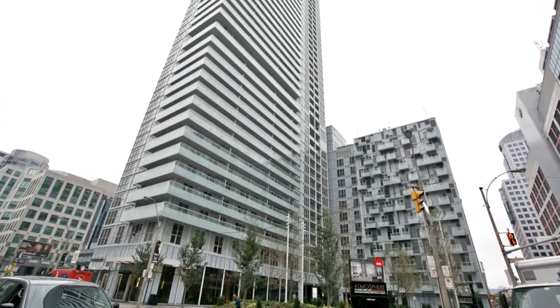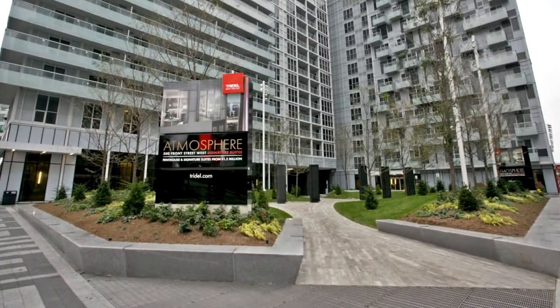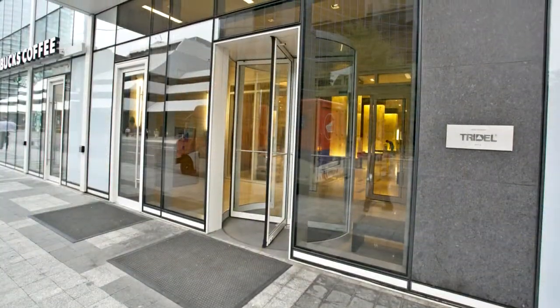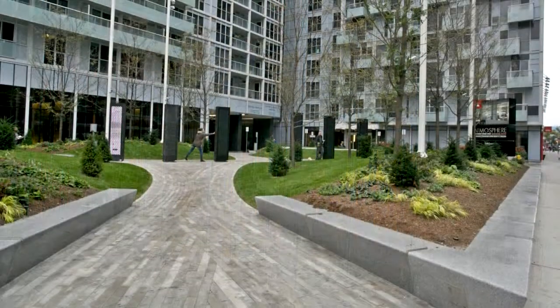If you want to live in downtown Toronto, you want to live at Tridel's 300 Front Street West, number 3601. The location, suite design, and amenities are beyond compare, including the fitness and yoga rooms, the party room and lounge, as well as the rooftop infinity pool, cabana/barbecue area.